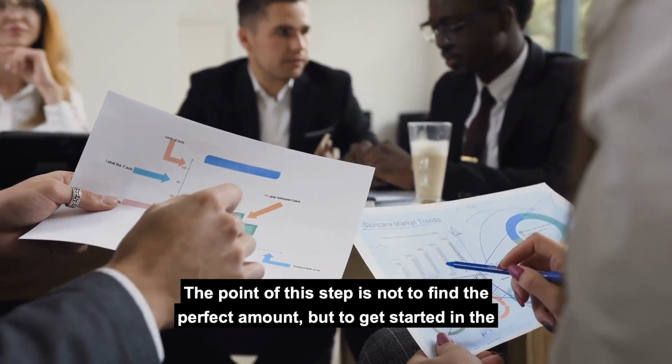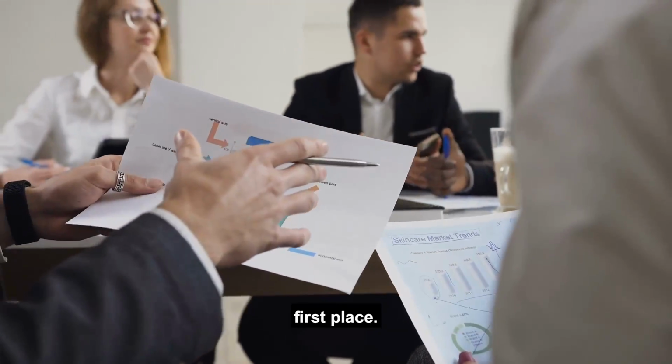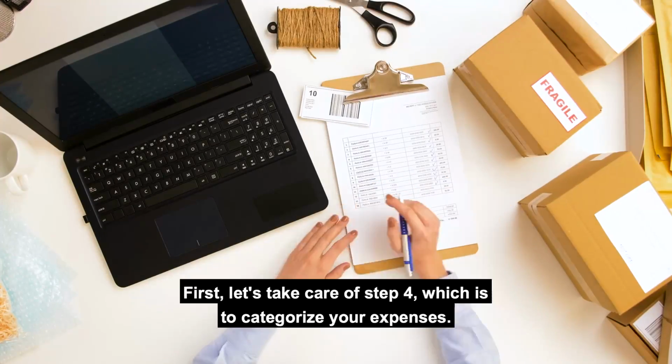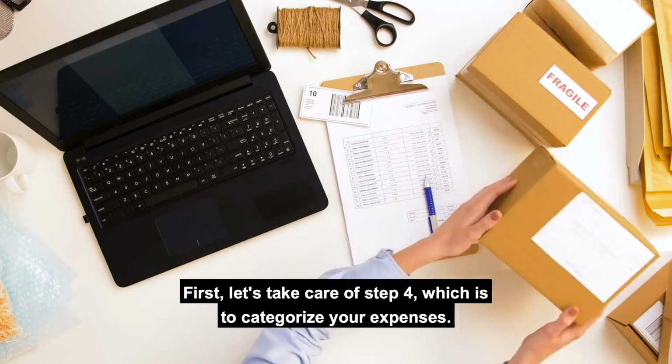The point of this step is not to find the perfect amount, but to get started in the first place. We'll get to how we can optimize it later. First, let's take care of step 4, which is to categorize your expenses.